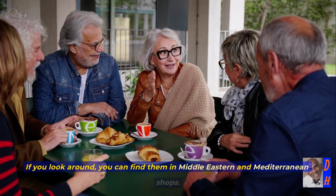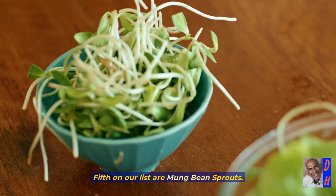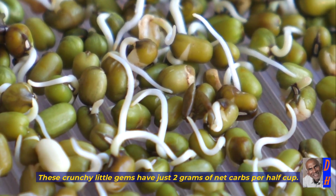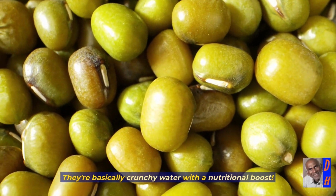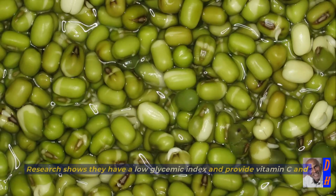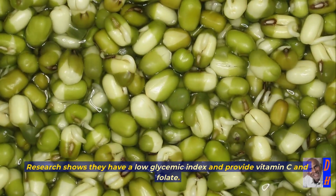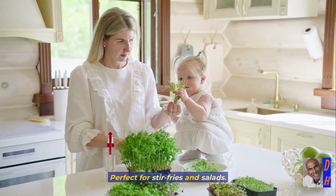If you look around, you can find them in Middle Eastern bean sprouts. These crunchy little gems have just 2 grams of net carbs per half cup. They're basically crunchy water with a nutritional boost. Research shows they have a low glycemic index and provide vitamin C and folate. Perfect for stir-fries and salads.